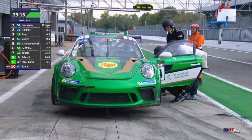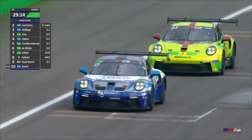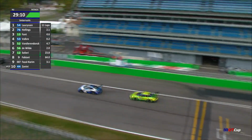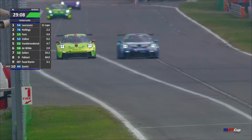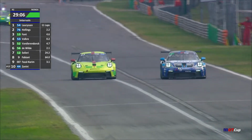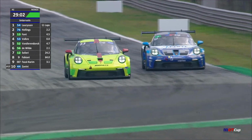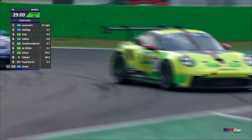As now we can see, that is Fabiani's car, if I'm not mistaken. Fabio Fabiani in the box. As now we see Jaime Font heading down the home straight, Lucas Valkyrie all over him. Sorry, Stefano Zanini in the box. In fact, Fabiani still out on track in 8th place, sorry, as we're now seeing Lucas Valkyrie.